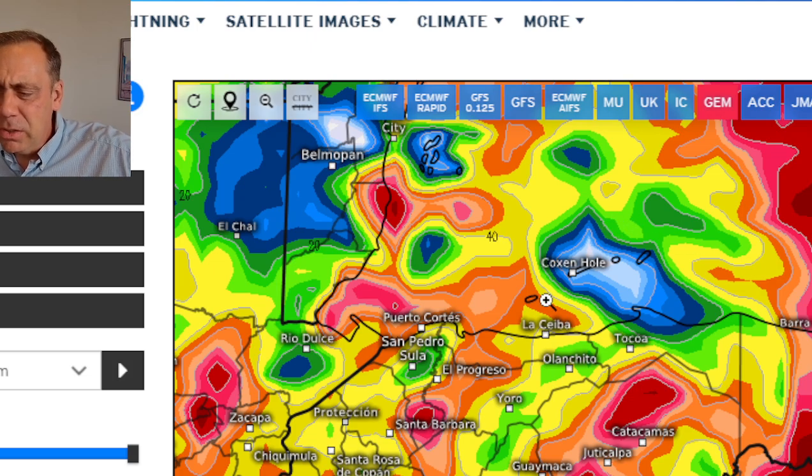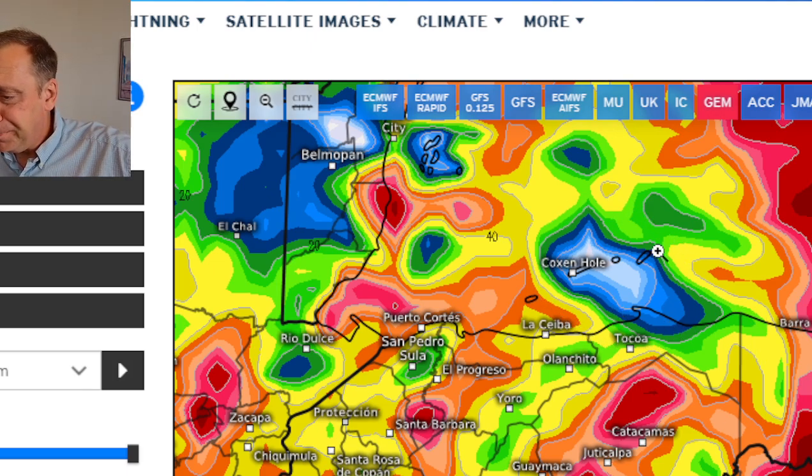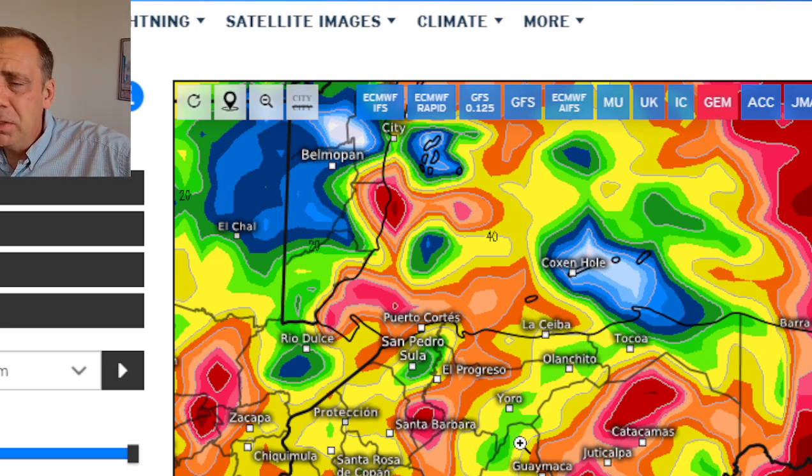I think there's a good chance this afternoon, tonight, tomorrow, it won't be a washout. It won't be raining all the time, but I think we will have some squalls to deal with. If you get under the right squall, you can get 2 or 3 inches of rain. But I think most of us should see about an inch when this is all over Saturday morning.